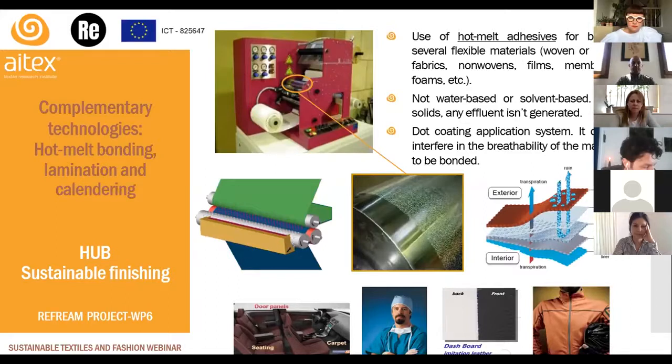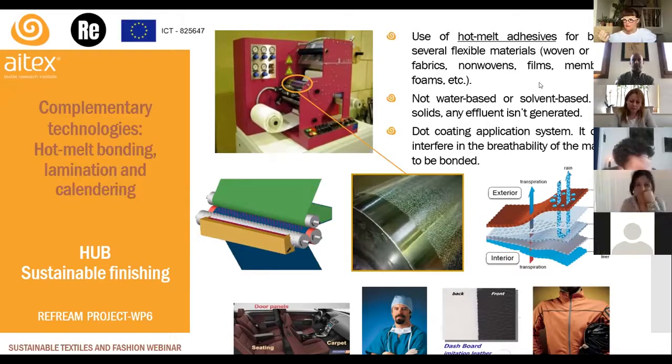Yeah, and last but not least, the technologies for bonding different materials using some kind of adhesives. Of course, in this case, the adhesives are based on green and sustainable technologies: adhesives based on hot melt polymers, not solvent-based or water-based adhesives. For the application of this kind of process, we need to melt the polymer adhesive, and different combinations of materials can be produced.